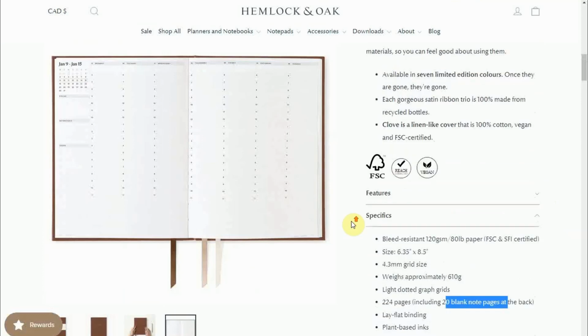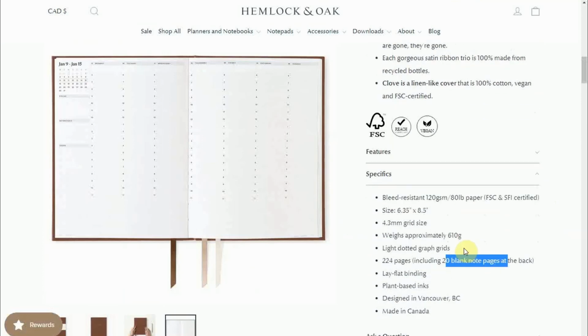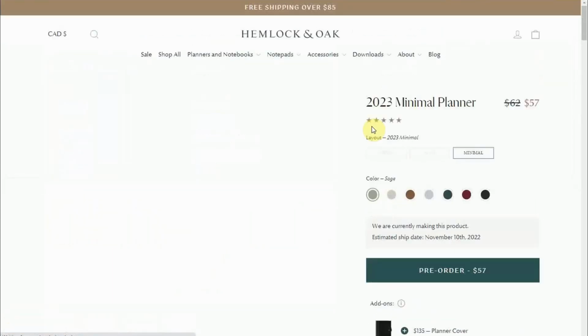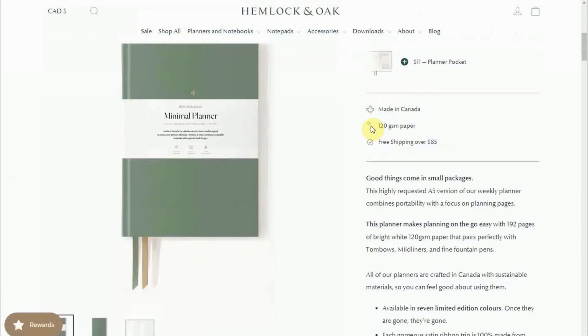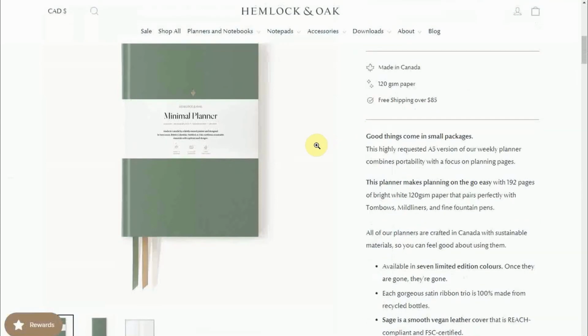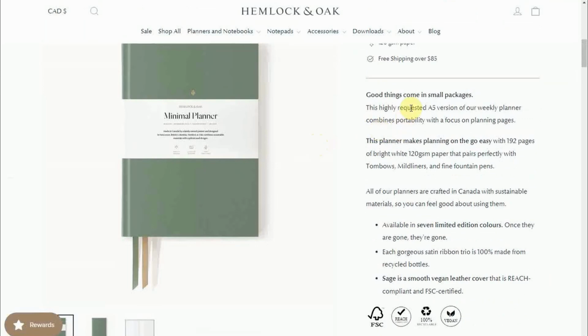So unlike other, like the Hobonichi, there's not like a daily page for every day. There's just 20 blank note pages. Okay, cool. There's also a new one, the 2023 Minimal, which has my attention. Interesting. Okay. This I'm very excited for, so I'm glad this went up between yesterday and today. So this one is A5 instead of the weird size that the other version is. And 192 pages of their same paper.